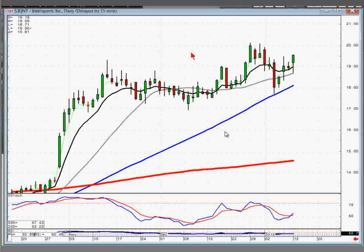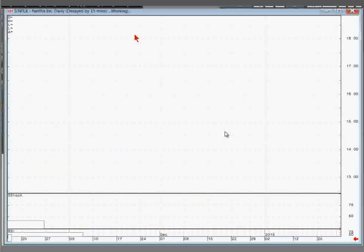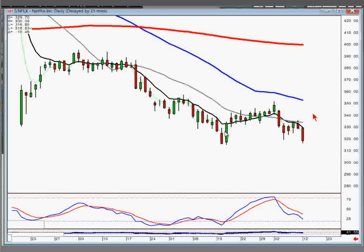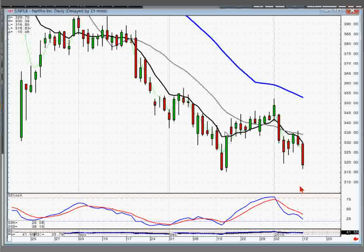All right, let me see what else we got here. And Netflix. Last week in the option trading room, I had recommended buying the Netflix January put spread, which we bought the 325 puts and sold the 320 puts for a $2 net, with the idea that if they close this below 320 this coming Friday, that $2 has turned into a $5 price move.